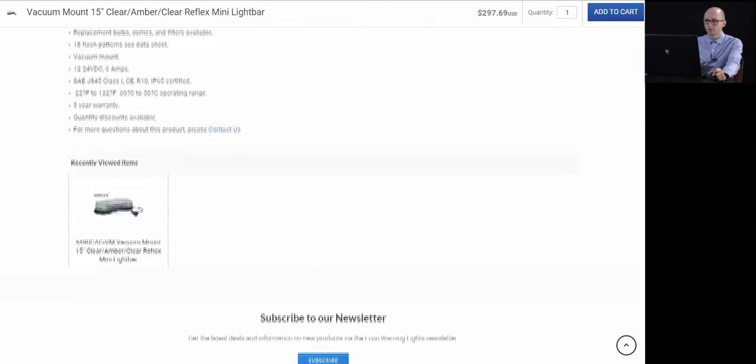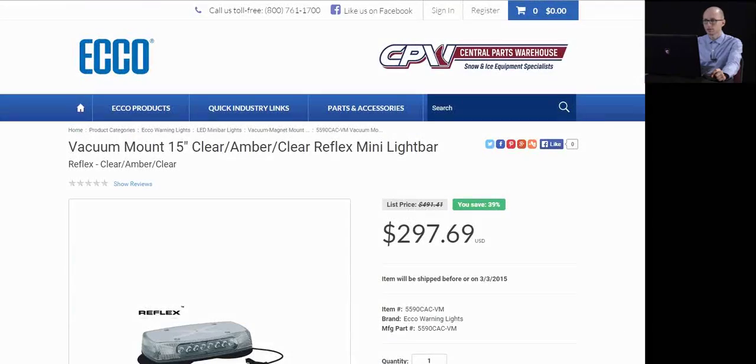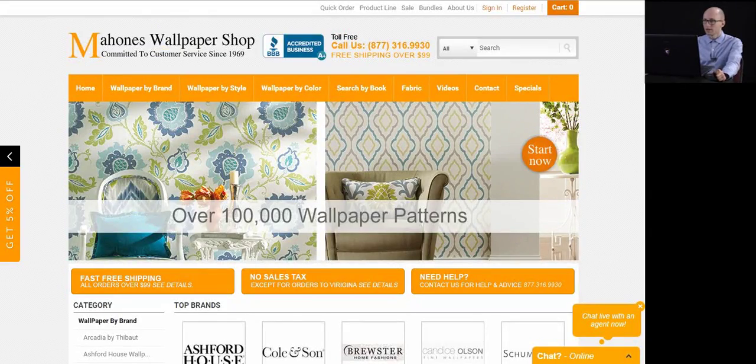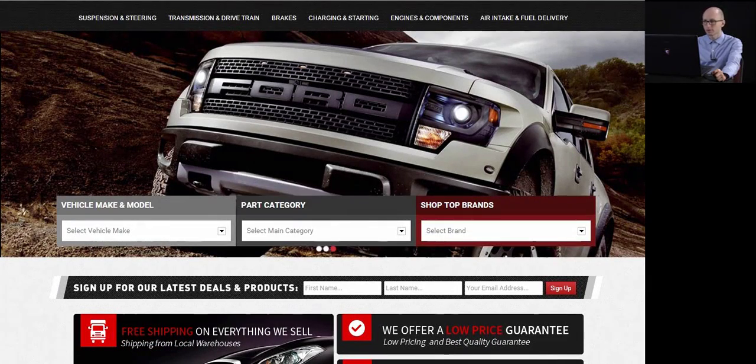This is another website. Again, you can see we can do a very clean look, where it's white and white with some color elements. This particular website sells wallpaper, so this is what their homepage looks like. And this one here is with auto parts. We can do custom lookups on the homepage as well as the search results to shop by vehicle, top brands.